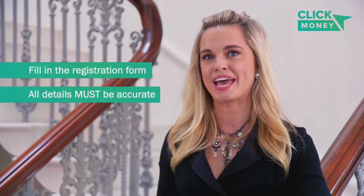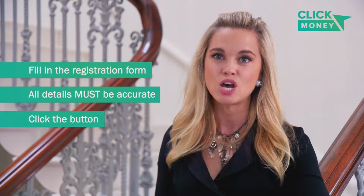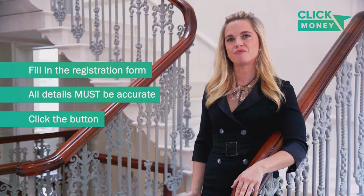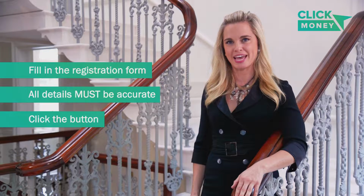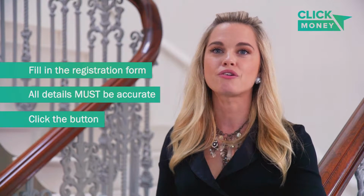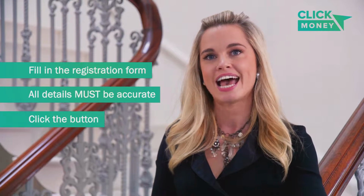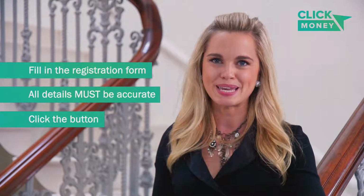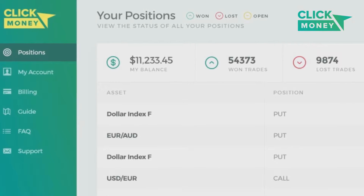If you are ready to sign up now and don't need further assistance with the registration process, then please fill in the registration form on this page and click the button. All details must be accurate. Once you complete this step, you'll be redirected to the broker deposit page. From there, fund your broker account with a specified amount and the Click Money system will instantly unlock. Then enjoy money-making power like you've never seen before.